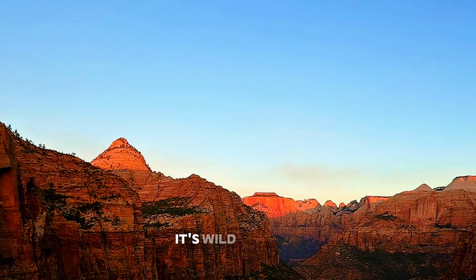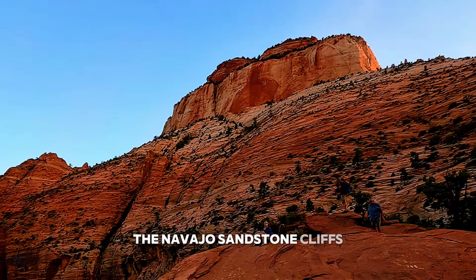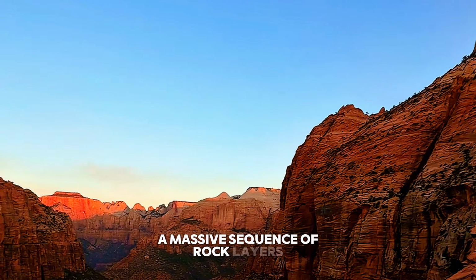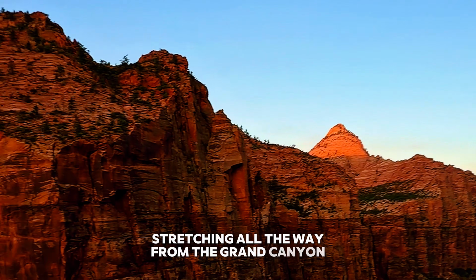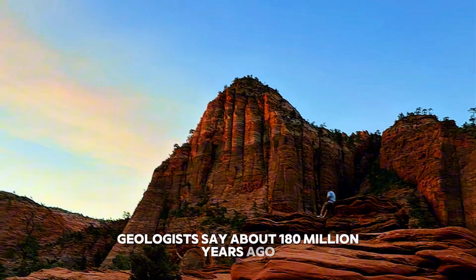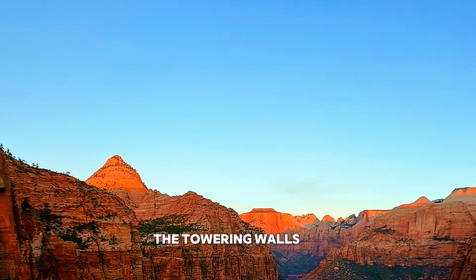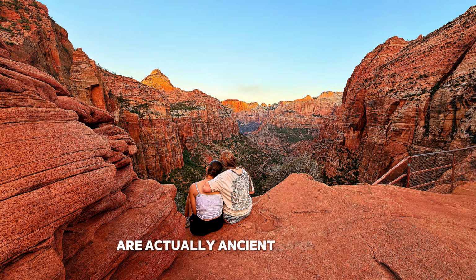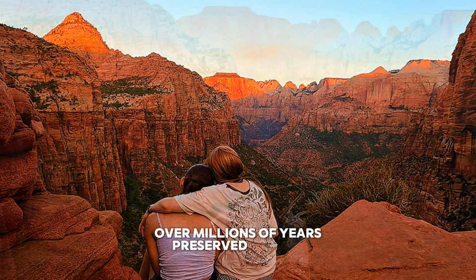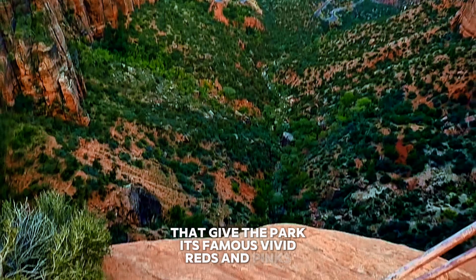Standing out here, it's wild to think about the massive scale of what we are looking at. The Navajo sandstone cliffs towering over us are part of the Grand Staircase, a massive sequence of rock layers stretching all the way from the Grand Canyon up to Bryce Canyon. Geologists say about 180 million years ago, this entire area was a vast, glowing desert. The towering walls we see today are actually ancient sand dunes that compressed into solid stone over millions of years, preserved by iron and calcium minerals that give the park its famous vivid reds and pinks.